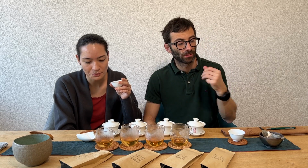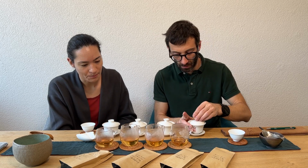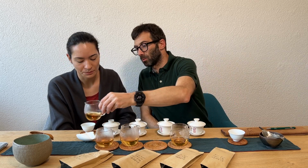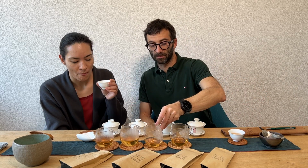So it's the first sip, so it's never too strong. It's not strong. Quite mild actually, yeah. Soft, in a way soft. Let's test them one next to each other and let's see. So this is supposed to be the Gushu from the same place.